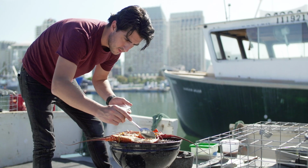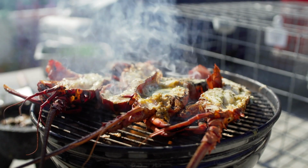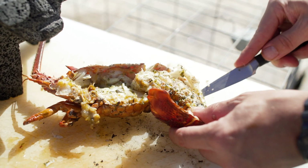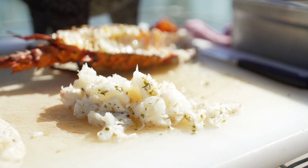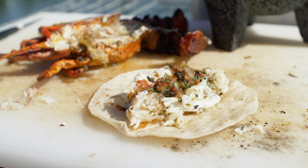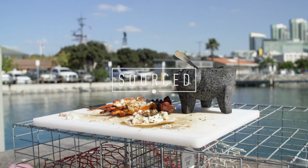Soon after coming into the bay, we made simple tacos. Lobster was grilled with some delicious jalapeno and cilantro butter that really reflect the cuisine that San Diego offers. It is simple, spicy, fresh, sweet, savory. The combination of flavors really render a unique experience that you truly can only find here in San Diego.